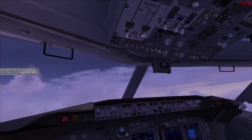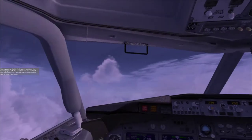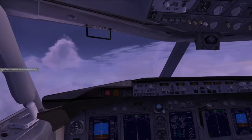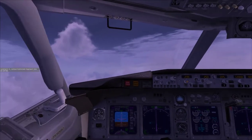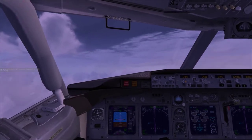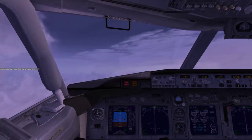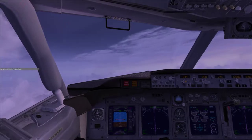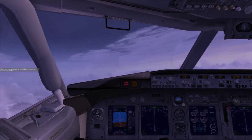Okay, we're passing 10,000 feet, so we can turn the landing lights off. We should leave the seatbelt sign on, though, until we get out of these clouds, just in case it gets a little choppy. World Travel 293, climb and maintain flight level 220. Contact Rotterdam approach now on 127.0. Climbing to flight level 220, World Travel 293. Well, we're cleared up to 22,000 feet now, so let's keep climbing.